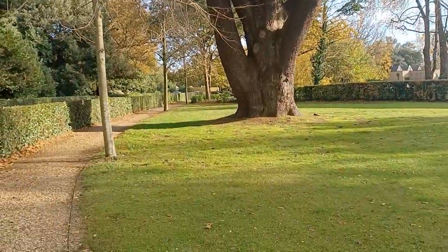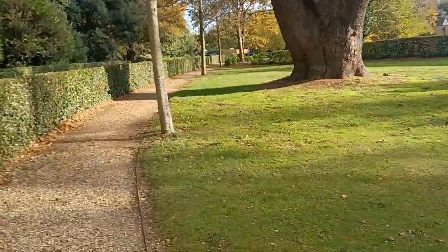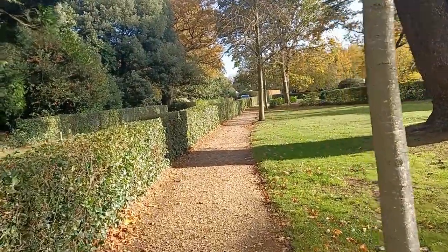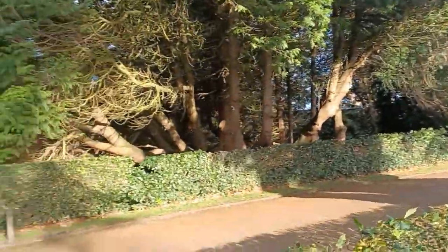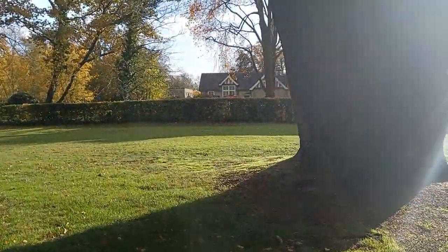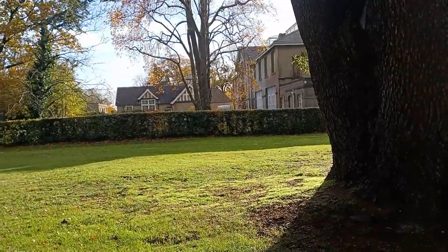So we're literally just walking up at the moment. Unfortunately, we've got them grass cutting here at the moment. It seems like he was in a different space earlier, and then as soon as he saw me recording, he wanted to start mowing.